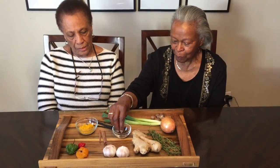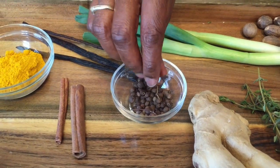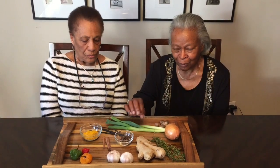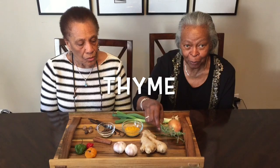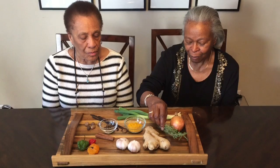These are pimento that we use in just about all our cooking. We put them in whole or crushed. It's also known as allspice, and you can get them frequently in the stores. It gives a special flavor to porridge and pudding and soups and jerk pork. I mentioned the thyme before, but I should have added that these are fresh thyme, but you can also use dry one, and that also goes with your soups and stews and fried food and everything.